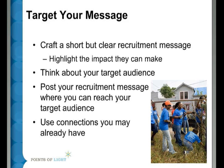So once you know who you want to target, post your recruitment message where you can actually reach those people. We'll talk about some ideas in just a moment. And also use connections you already have. So think about people that are already volunteering with you if you have volunteers already. Also think about parents and older siblings of students if you're at a school garden. And also staff and volunteers from partner agencies.